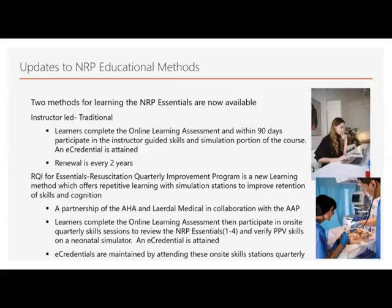With this method, learners will still complete the online learning assessment as they have before, and then they participate in quarterly skills sessions, reviewing the essentials and using a neonatal simulator that provides real-time information to the provider as they're performing their positive pressure ventilation skills and other skills that they need to keep current on as they support resuscitation. At that point, an e-credential is attained, and they maintain this e-credential by attending these skill stations quarterly.